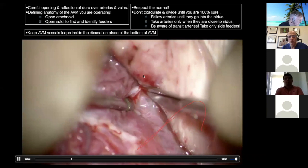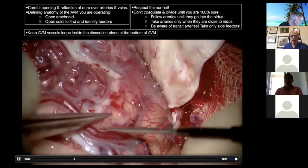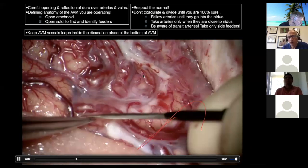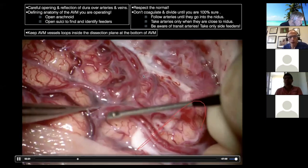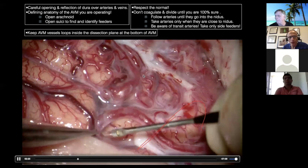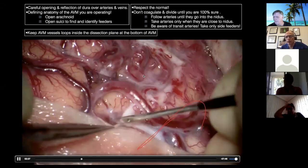Now, once I define that, I am defining the sulcus and the gyri affected by the AVM. So there will be normal brain and there will be pathological brain, and you need to find that gliotic plane between the AVM and the surrounding normal brain. Again, going systematically, going around. So I haven't taken any artery or the vein or anything yet, okay? I keep dissecting, like doing a cadaveric dissection.